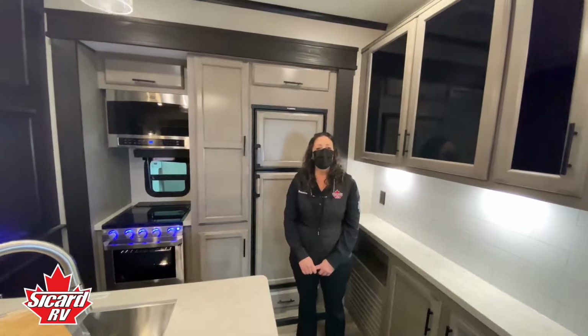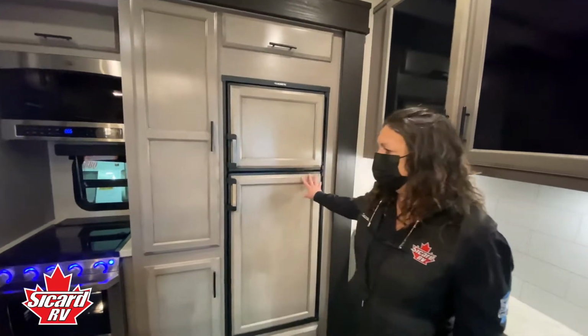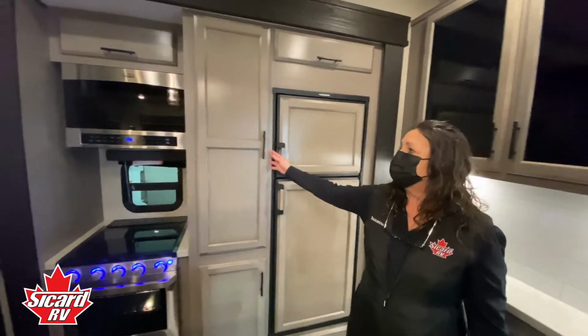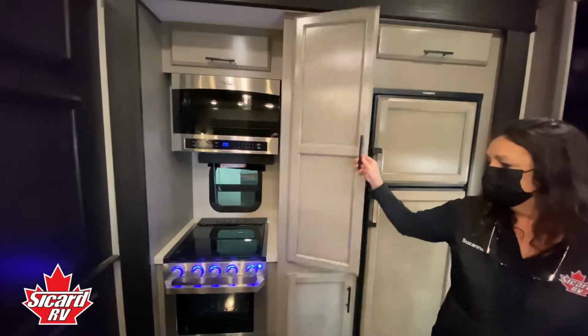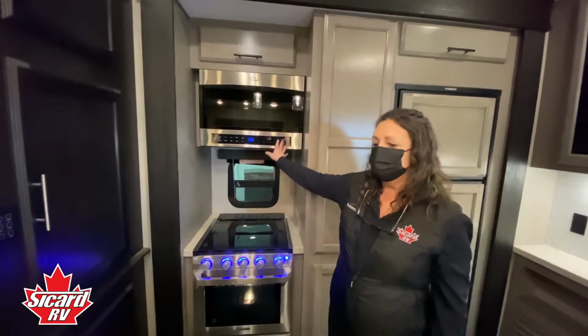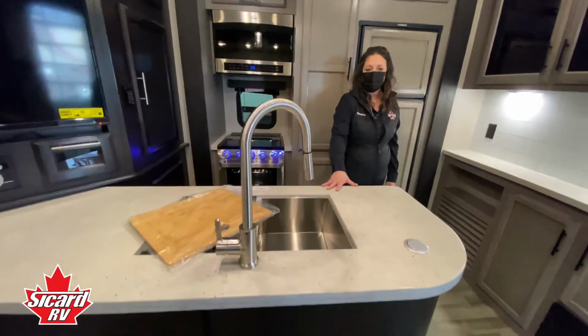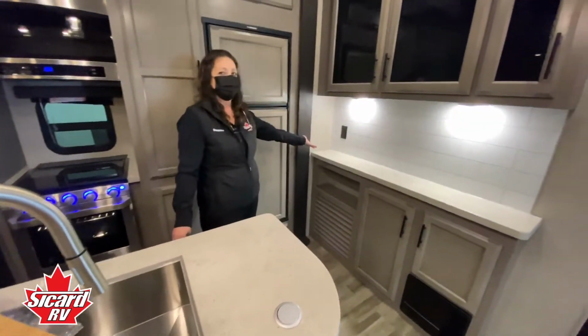Some of the interior features on this unit, we'll start in the kitchen. We have an 8 cubic foot refrigerator, lots of pantry storage, your 3-burner RV stove, microwave, island with double stainless steel sink, and extra counter space.